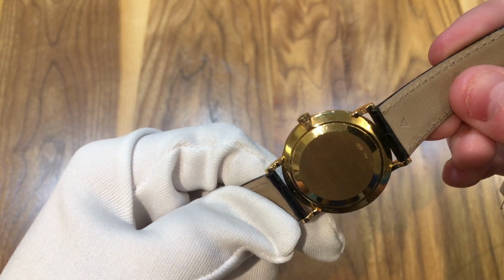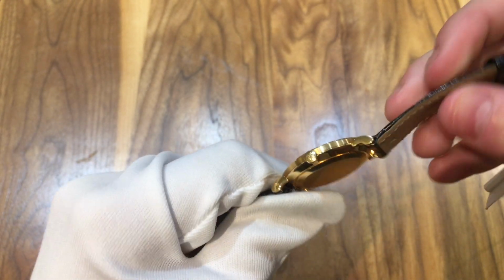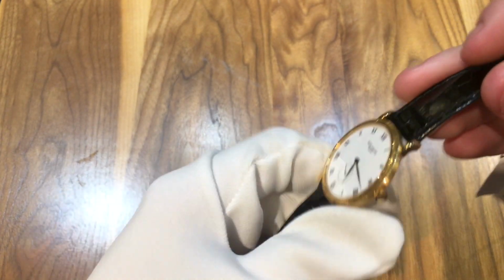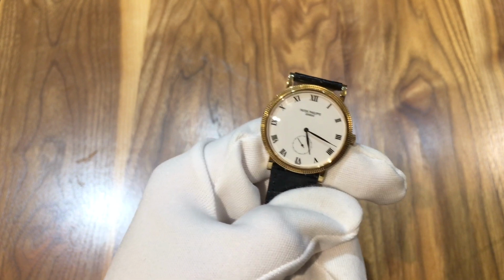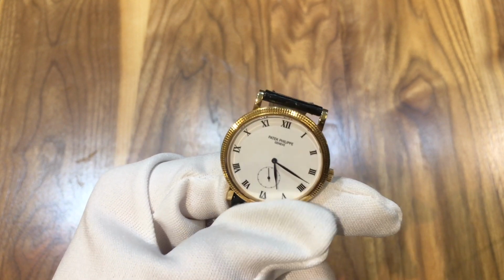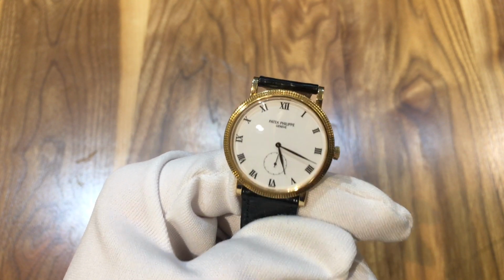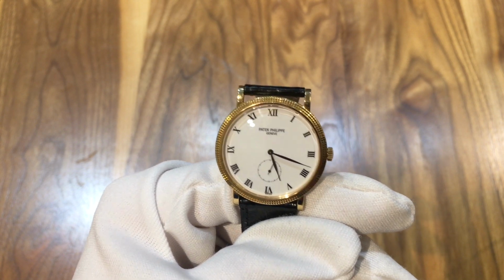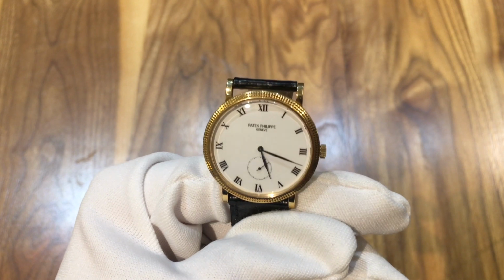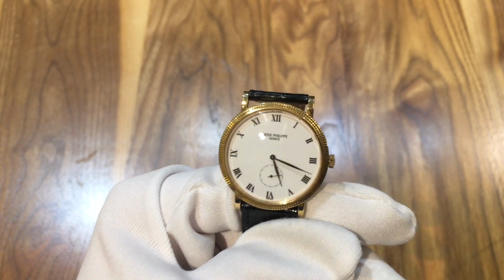It does not have a clear case back, so you can't see that beautiful movement. I don't know if they were technically incapable of doing clear case backs on a watch this thin when it was made, which was probably in the early 2000s. But I think it also might be just because this is supposed to look like an old dress watch, and it definitely does. And old dress watches obviously didn't tend to have clear case backs unless they were like a pocket watch and they were a salesman's model. Those actually did have clear case backs, interestingly. Sorry, that was a bit of a side note, but it's kind of cool.